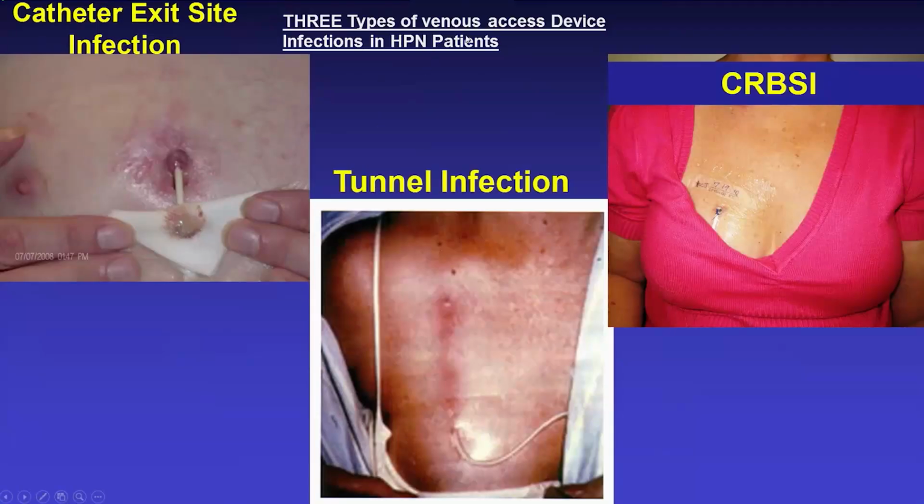There are 3 types of venous access device infections that can occur in home parenteral nutrition patients. Catheter exit site infections, manifest by purulence at the exit site, can usually be treated with antibiotics and frequent dressing changes, as long as it doesn't involve the tunnel. If the tunnel is involved with an infection, that can never be permanently cleared by antibiotics, and in that instance, the catheter should be removed and a new catheter placed on the opposite side.